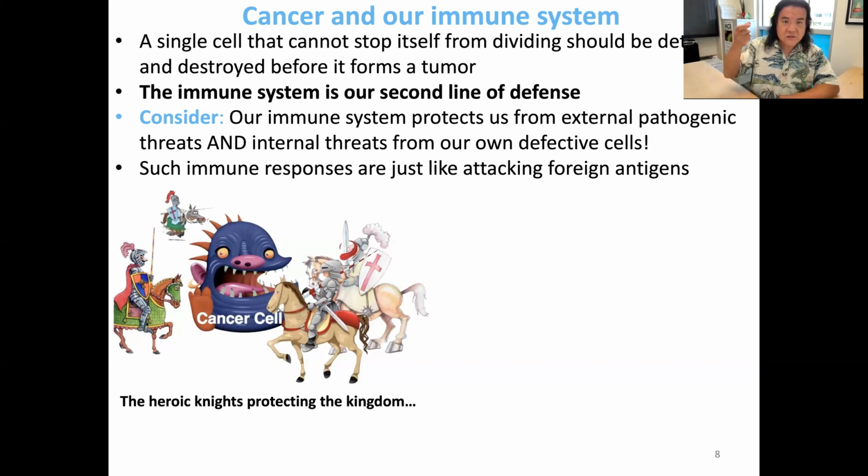So that's why our immune system is our second line of defense. Our first line of defense is trusting that our cells are equipped to detect if they have problems they can't fix, and eliminate themselves. If they fail to do that and they keep dividing, then our immune system steps in as our second line of defense. So I want you to consider again, our immune system protects us from external pathogenic threats.